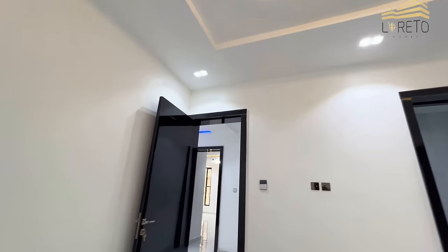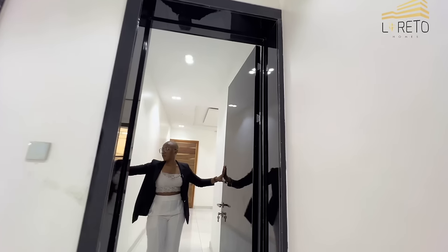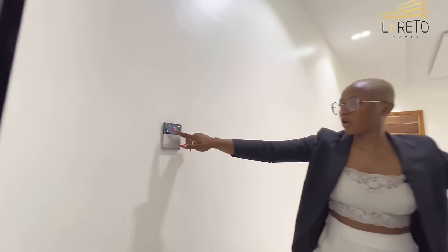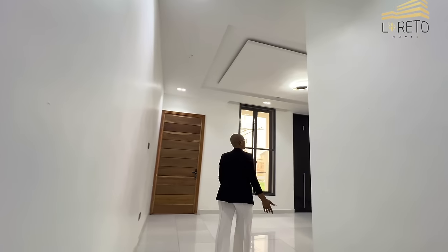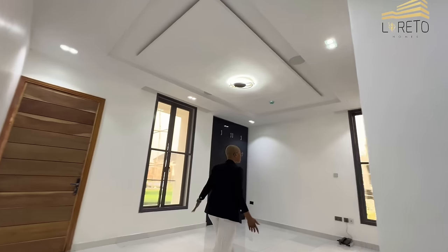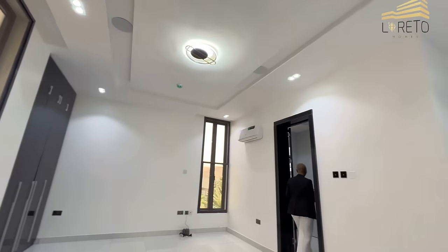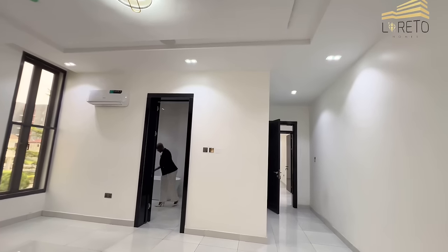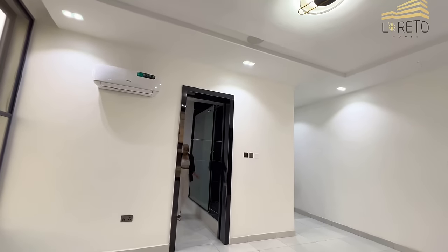Okay, so right here we have another regular room, and from here you can change the light to your choice. You can drop it, you can put on the spotlight, strip light, drop lights. Now come with me. This again is another regular room. It comes with AC, it comes with an alarm system. All the regular rooms come with a bathtub. So right here you have another bathtub and a sensor light. This right here is the bathtub.